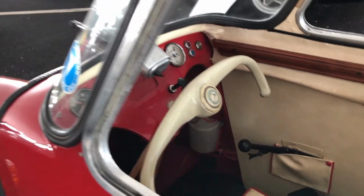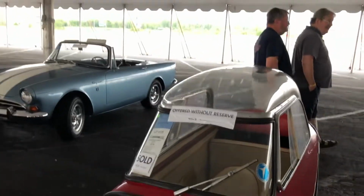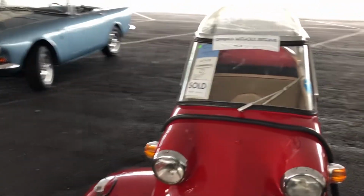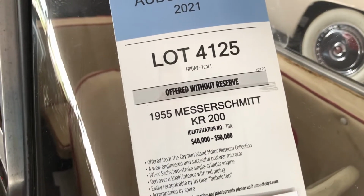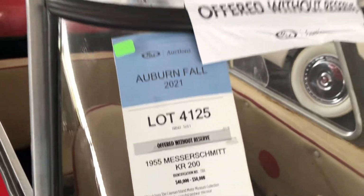Messerschmitt. So it's a little German thing. That's weird. Wow. This is just such a weird little thing. Cayman Island Motor Museum Collection. Post-war microcar. That's so amazing.